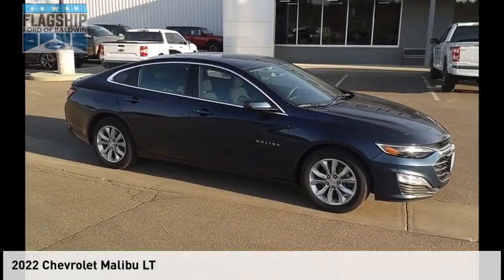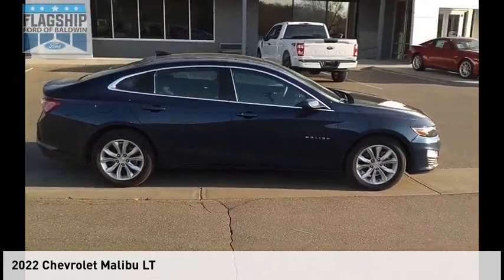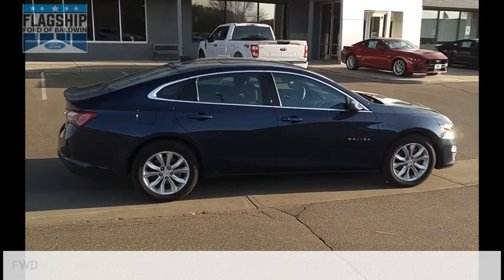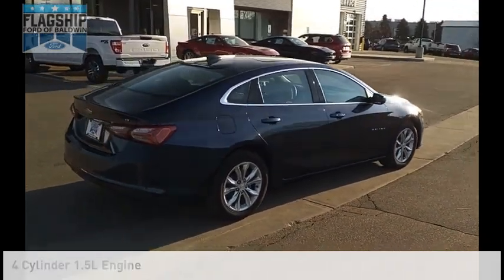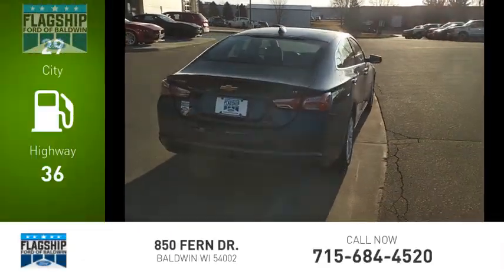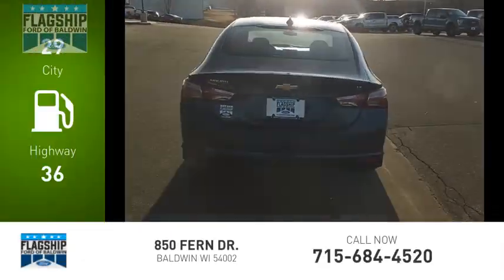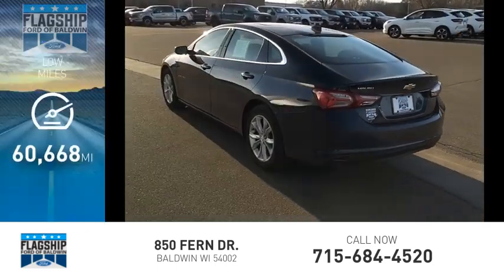Stop by and take a look at the 2022 Malibu. This vehicle is powered by a front-wheel drive, four-cylinder, 1.5-liter engine, and comes with a continuously variable transmission. Great fuel efficiency saves you money by requiring fewer trips to the gas station. This vehicle has less than 65,000 miles.